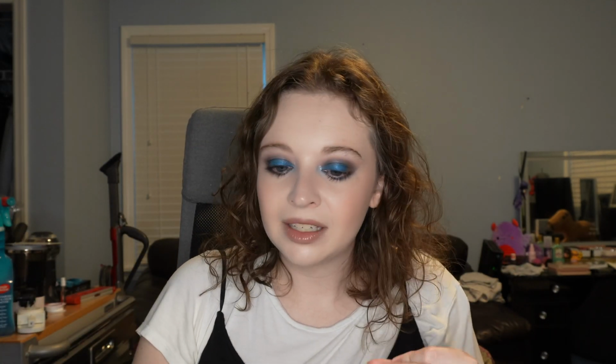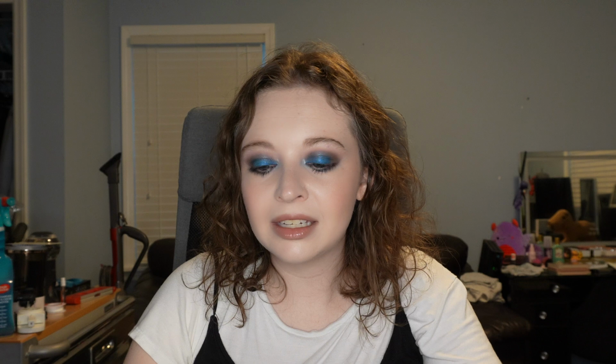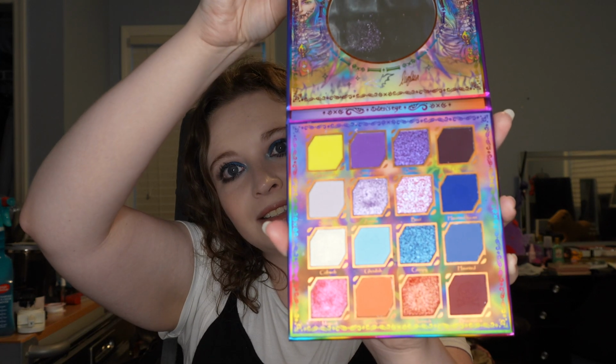All right. Now we got another spooky palette on our list. And I think it is such a pretty spooky palette. It's definitely a unique take on Halloween, because when she said she was making it, she didn't really celebrate Halloween, so this was new to her. But this is the Little Ghost palette from Odin's Eye x Angelica, and these are the colors.